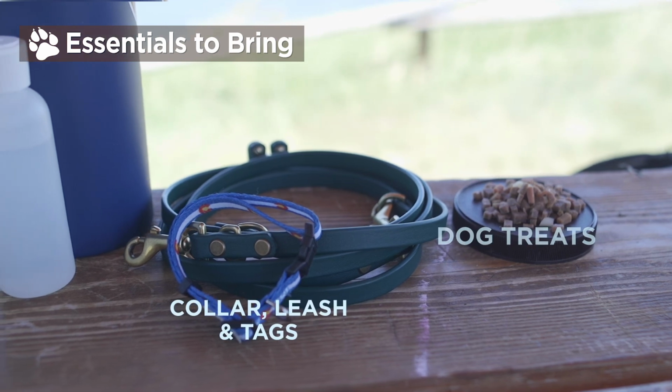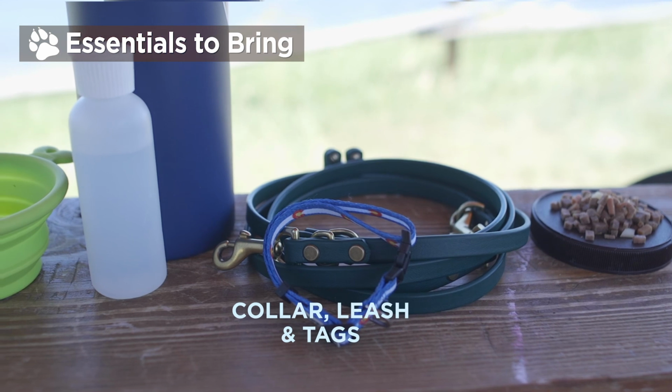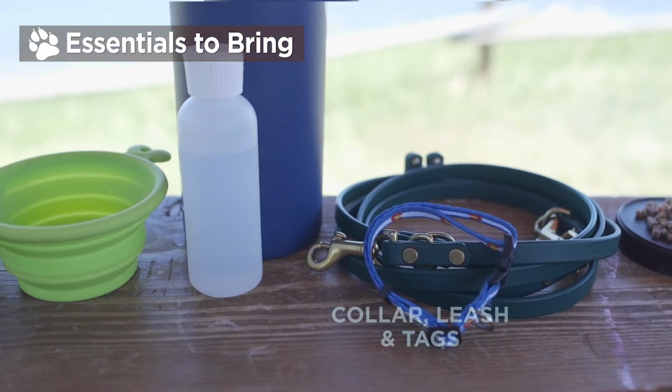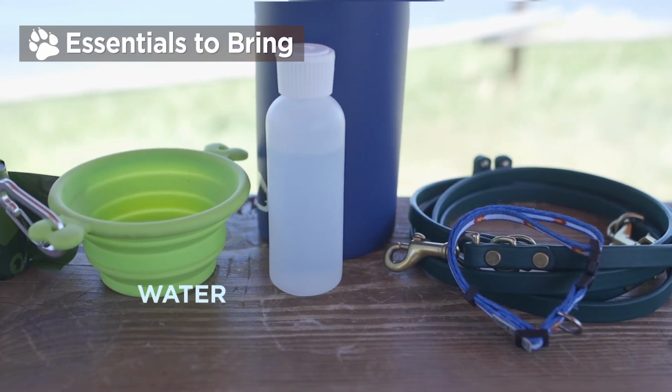A leash and collar with ID tags. Of course, you should always have your dog on a leash in a natural area, following Bark Principle A. Natural areas can be hot and many don't have accessible water for dogs, so always bring a water dish and extra water for your pup.